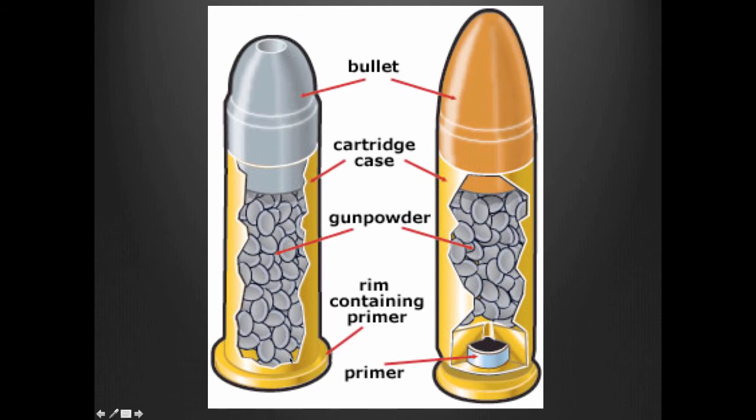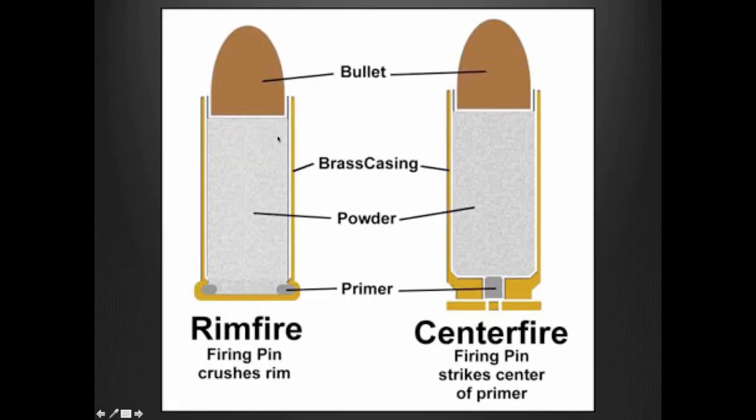This is a rim fire 22, which basically means that the rim contains the primer and is crushed, and that is how this 22 bullet works. Again, the rim fire and the center fire showing you the difference of the cartridges. So the bullets are here. You have the brass casing on the outside that basically is just a container like a glass that holds something. You have your black powder, and then you have your primer here, or the primer along the rim.